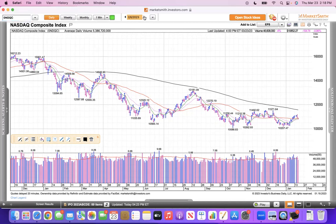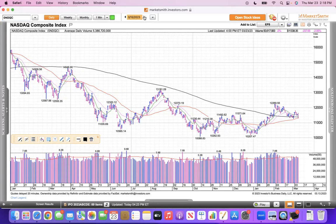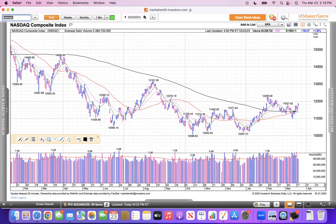And I'm going to fast forward this on the front date here so we can see how the Nasdaq, after it made this low on October 13th, retested it a couple of times. It didn't come down and touch it, but it retested it here at 10,262, 10,207. So this is just a bottoming pattern. But shorter term, since January, it's up 13%.